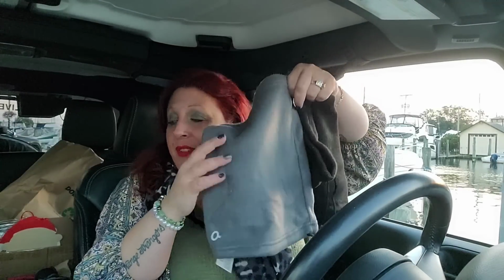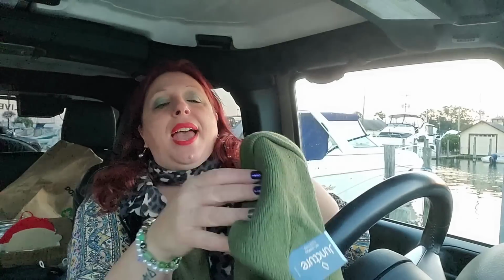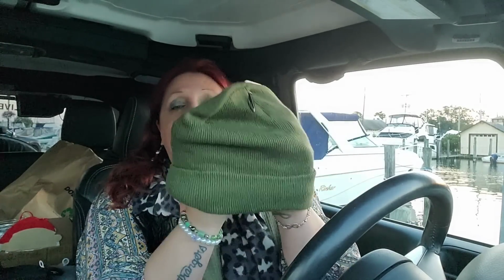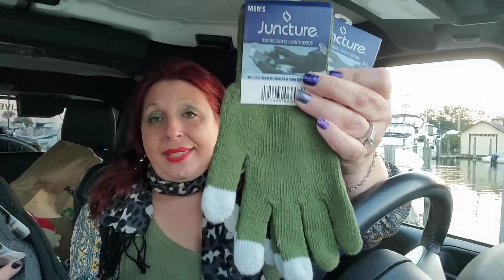And I have a funny feeling people might use these as face masks. So they'll have two purposes, and it's still better than nothing. Then I did pick up some of the plain ones, and they're also fleece lined. That is just stupendous. I can't say it enough. I really, really love that. And they have matching gloves. They have all kinds of matching texting gloves. And these work, you guys, texting gloves.